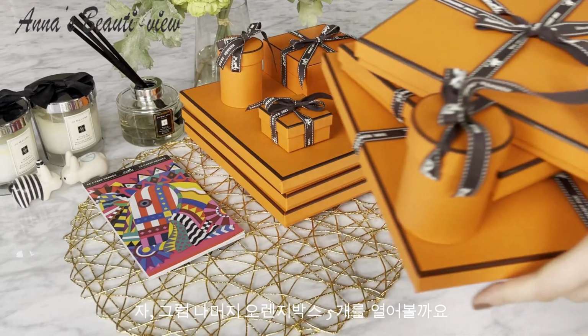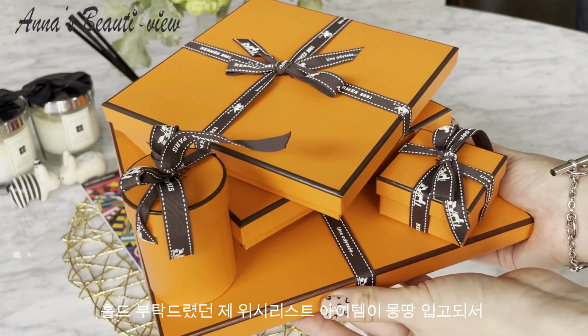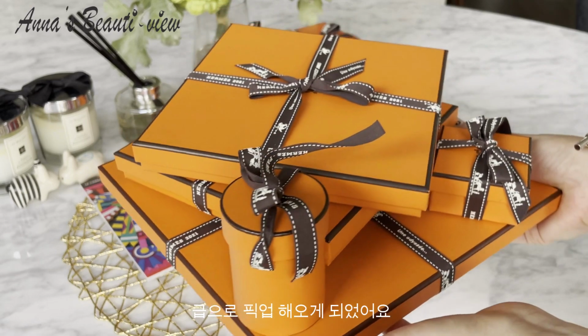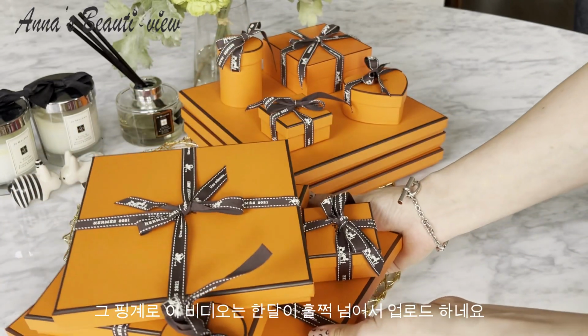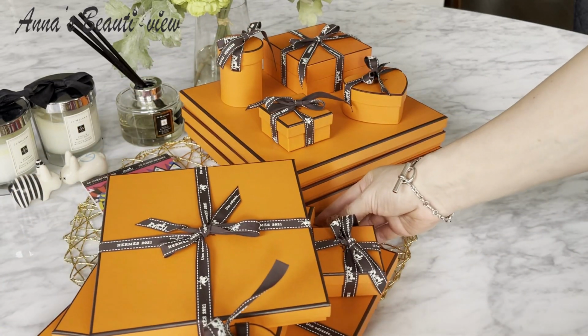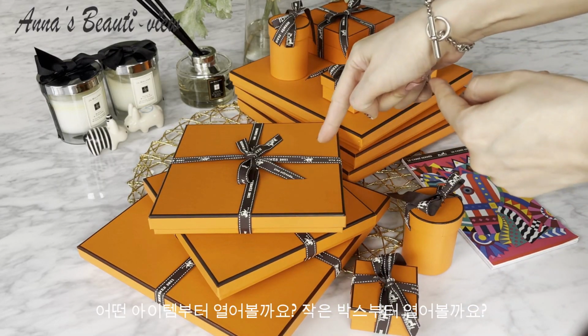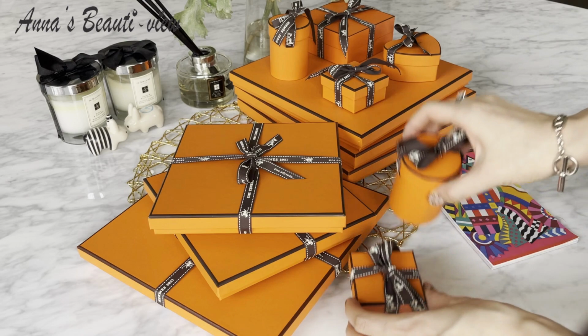Okay, it's time to open the additional 5 more small boxes. I had to go to the Hermes store for the second time to pick up the rest of the scarves that were in my wish list because they arrived at different times. So, what should I open first? Let's open the small boxes first.